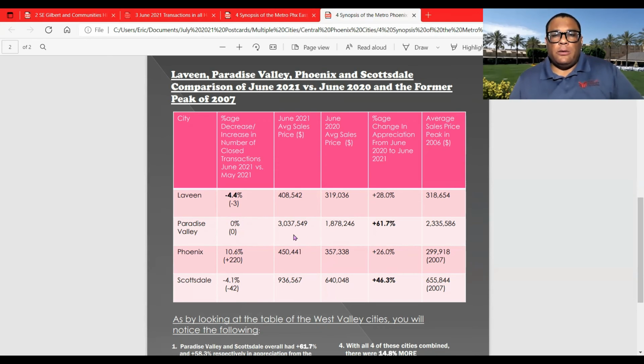Now pay close attention to this. Paradise Valley average sales price was $3,337,549. In June of 2020, it was only $1,878,000. Like I say, it's not much money, it is. $1,878,246. That's a 61.7% increase in appreciation in 1 year.